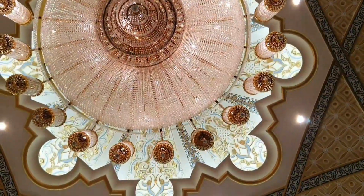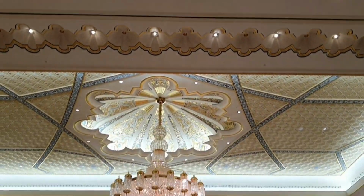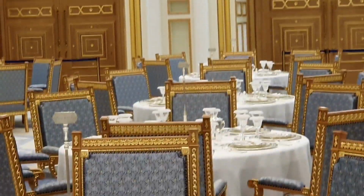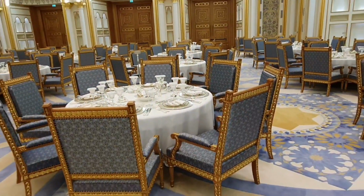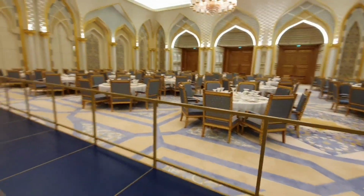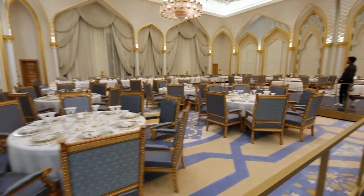Moving on to the next place, I'll be taking you to the banquet. This is the place where all the royal families or royal events happen. Here you can see the setups, everything made out of gold and silver. It is a completely amazing luxury place where they dine for most of the events.